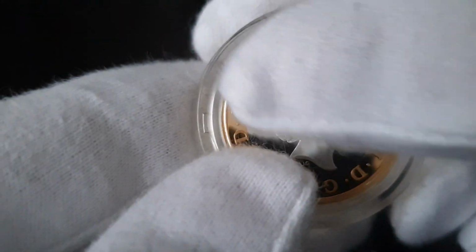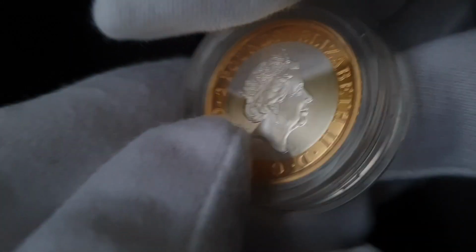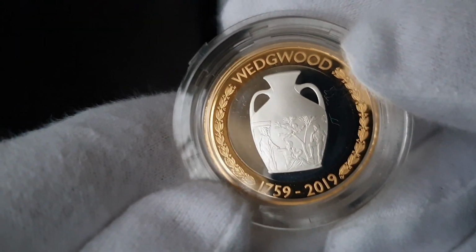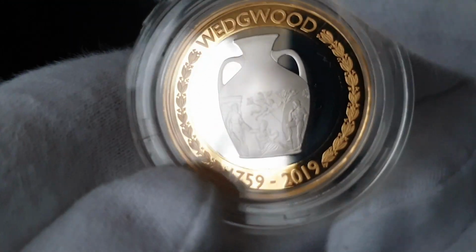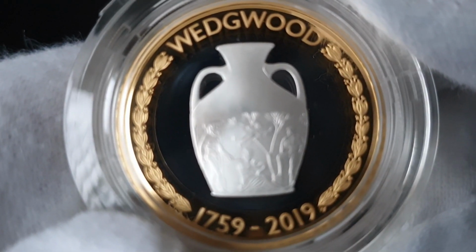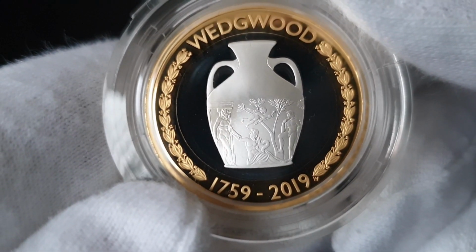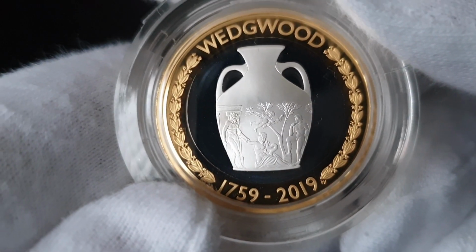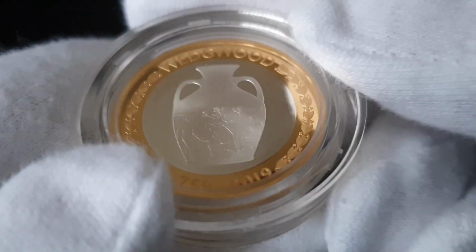It's a £2 silver proof coin. A bit of dust or something on the front. Have a look, I can get it into focus. I like these £2 coins a lot. Now the problem is with this particular design, of course, it's not going to be one of those coins that really overperforms in the second hand market.